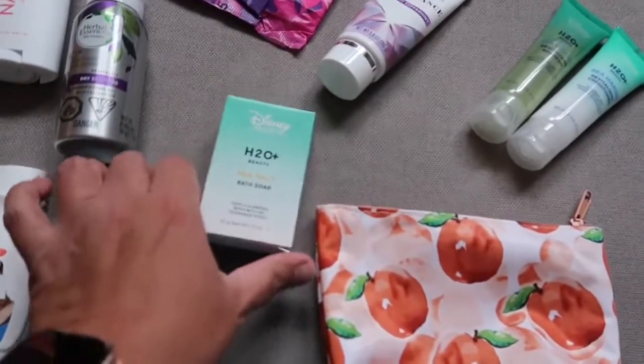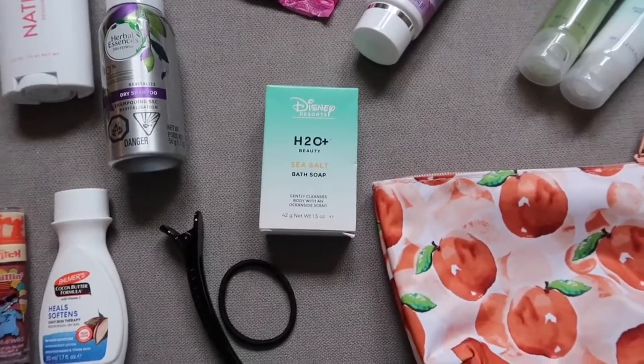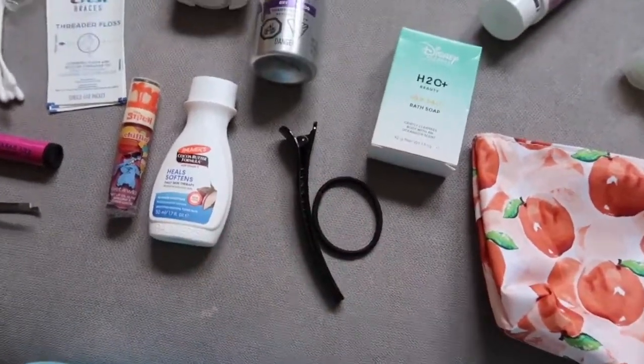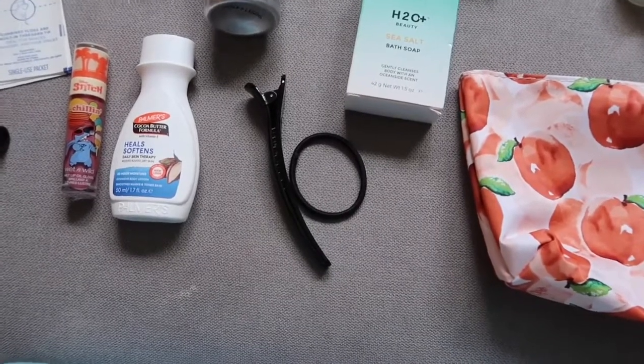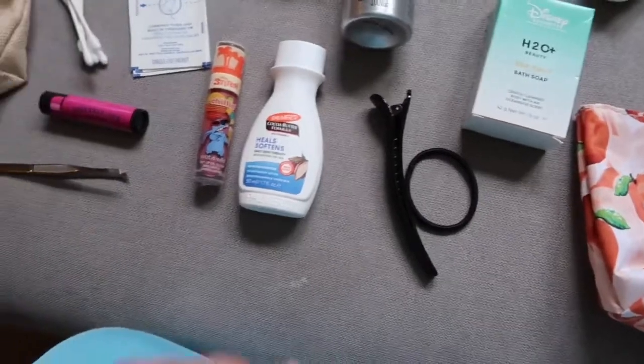Okay. This is just a bath soap. Again, it's part of the H2O line from the Disney resorts. I'm bringing a hair clip and extra hair ties. So I do plan on just braiding my hair prior to surgery, but I've got curly hair, so I know that that's not going to last very long. So I always like to have extra things on hand.